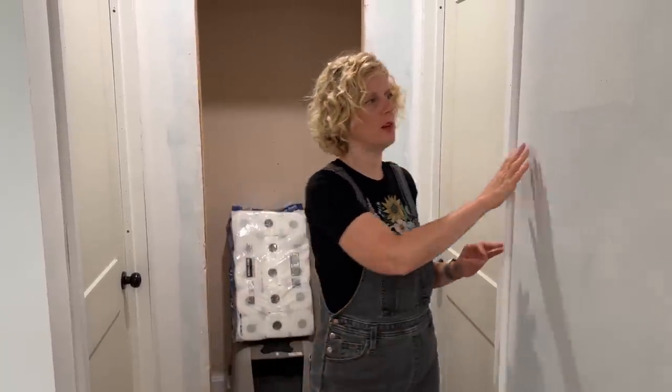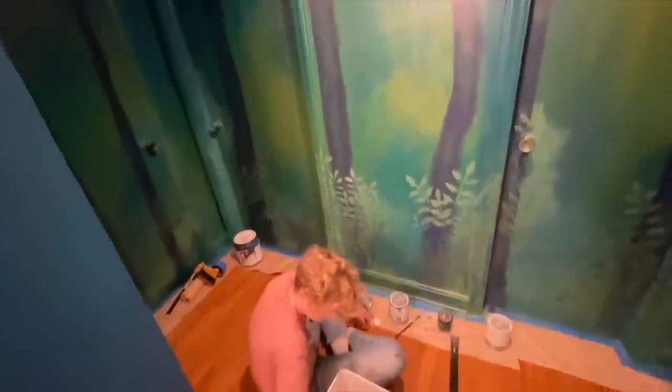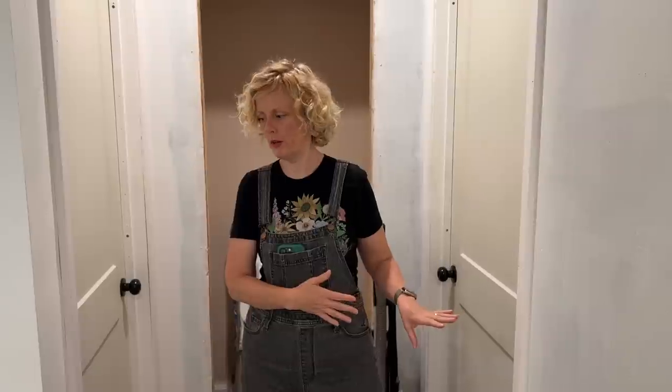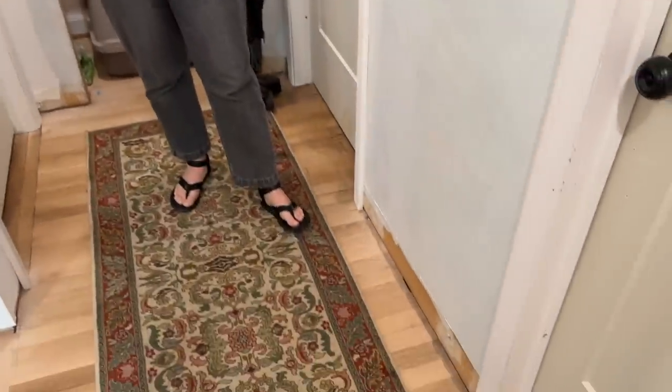If you guys remember back in the day, I painted a mural in here, which was really fun because there are no rules. I can do whatever I want. And I guess that's always true. Yeah, but, come on, no rules. So that was fun, but I painted over it so that I could put wallpaper over it. But we still haven't finished the trim. We still haven't finished the floors. We haven't trimmed out the attic door.